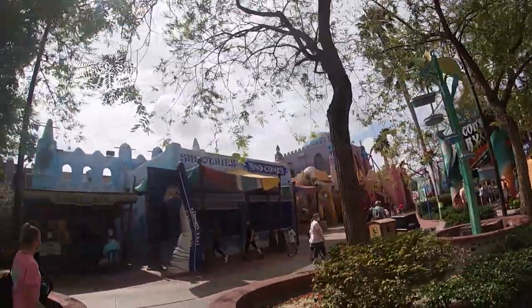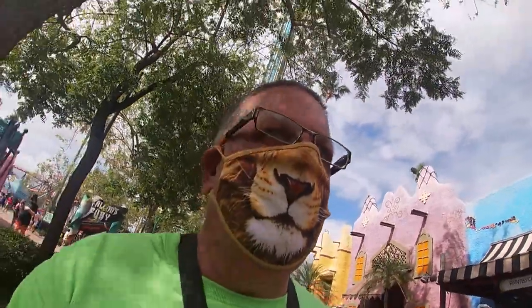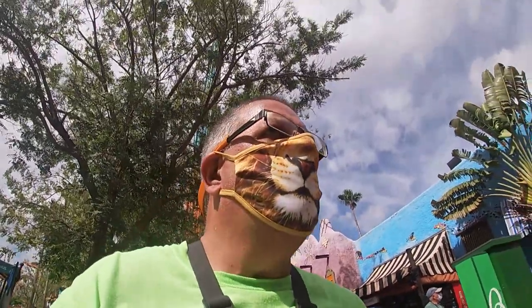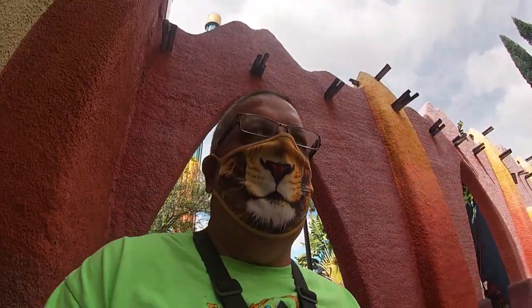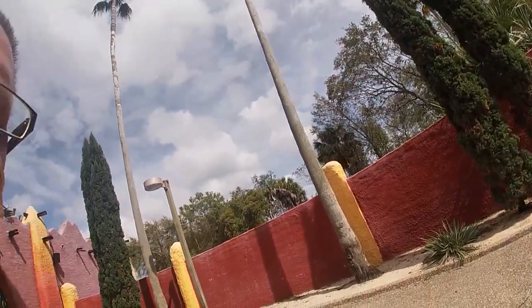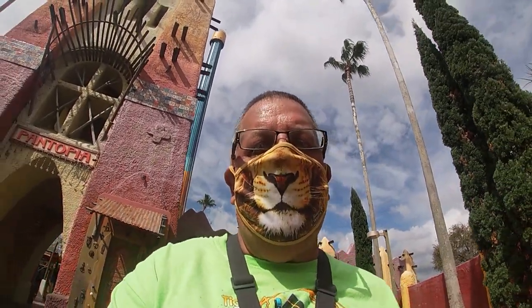Some Dragonfire Grill over there. They've got a mixture of good eats: hamburgers, pizza, chicken, some Asian food. So it's an all-around good place to eat if you have no clue what you want to eat. I'm sure you can find something there. And as we leave Pantopia, we're gonna go see some smelly elephants.